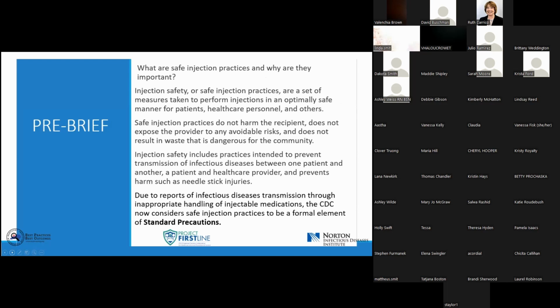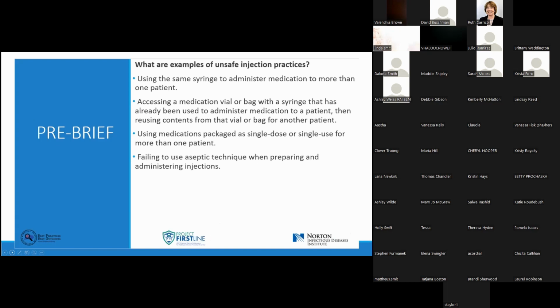So as you see there in the first slide, the pre-brief, we really look at the background information on the subject matter: what are safe injection practices, and why they're important. We then continue with some examples of unsafe injection practices, because people may have done some of these and not even know that they are unsafe practices.